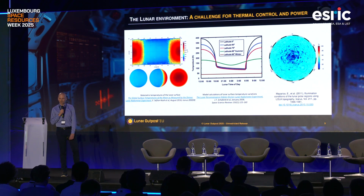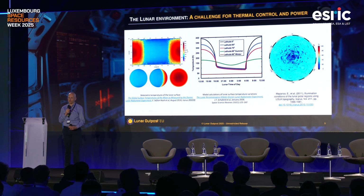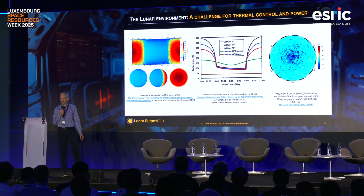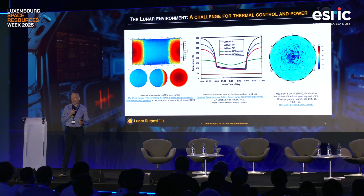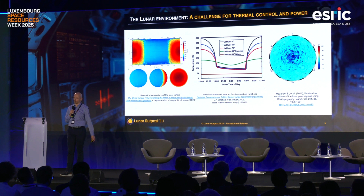Our second field we're working in is power. And our rovers have to survive in a very, very difficult environment, from a thermal perspective as well as from a power perspective. You have probably seen this picture in one way or the other in the past. It's showing the temperature distribution on the lunar surface. As you know, the temperature at the subsolar points can reach up to 120 degrees, and on the night side down to minus 200, and even colder locally, close to the poles, or at some geological features.